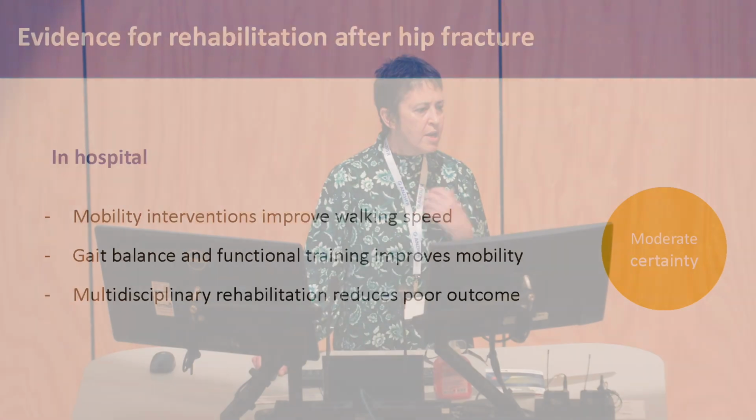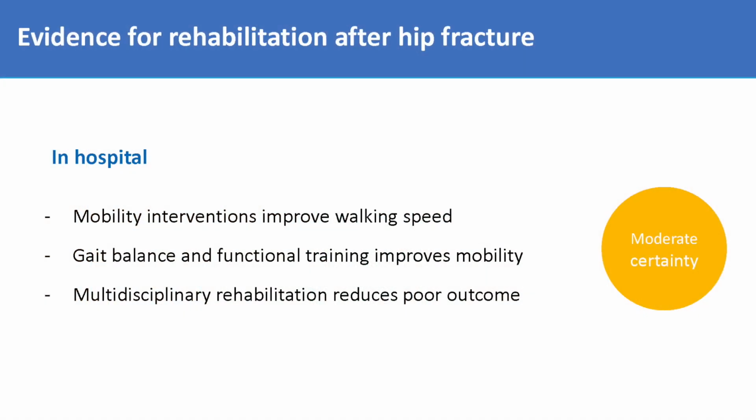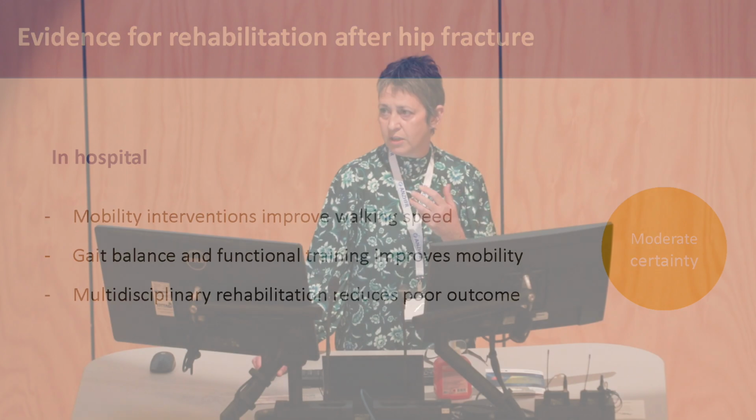So I'll just really quickly recap on what we've got strong confidence in, and this is what we should really be concentrating on. So within the hospital, we've got moderate certainty evidence that mobility, walking speed, gait balance and functional training improves mobility, and multidisciplinary rehab can reduce poor outcomes. So we really should be implementing this.